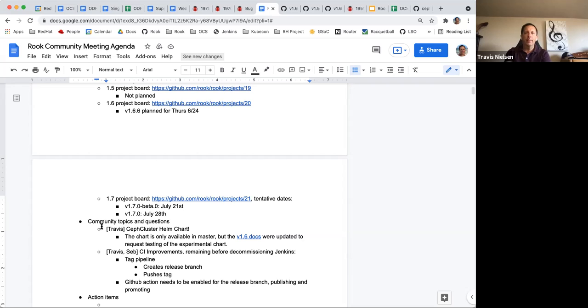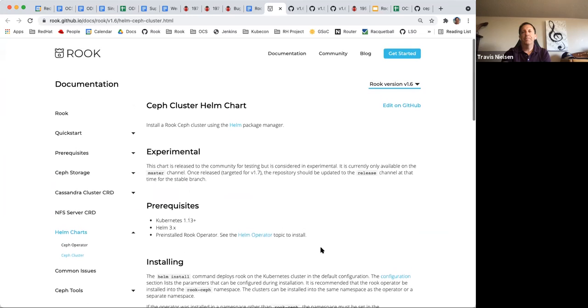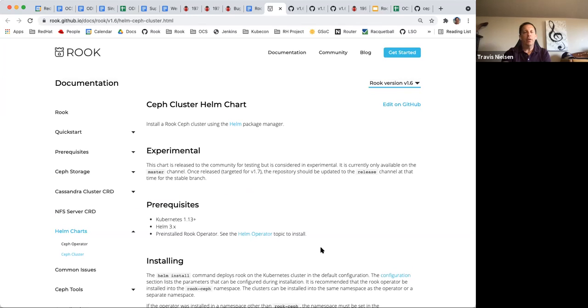The idea is that hopefully we can get feedback on whether we need to take a different approach, if we just need bug fixes, or if it's already stable. Then in 1.7 we'll be ready to go and just take the experimental tag off it. This doc looks like the other Helm chart documentation page, but we have the Ceph operator as before, and then Ceph cluster next to it as a separate chart now. I hope people can try it out and let us know. Any comments on the Helm chart?